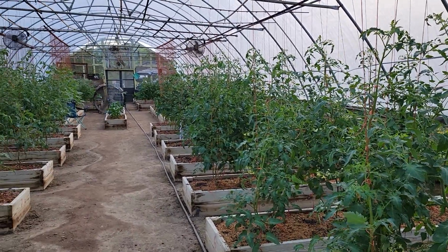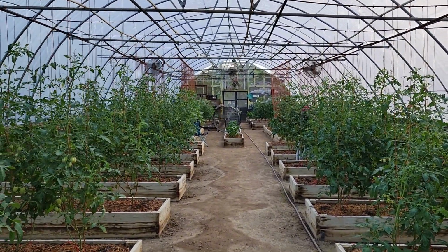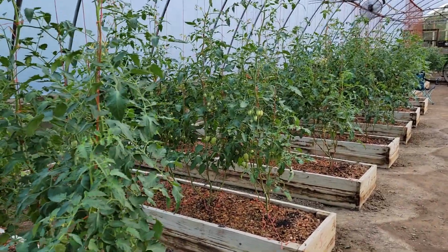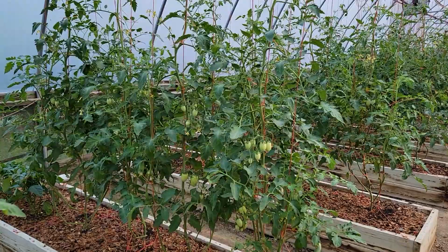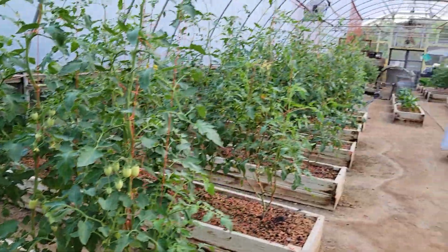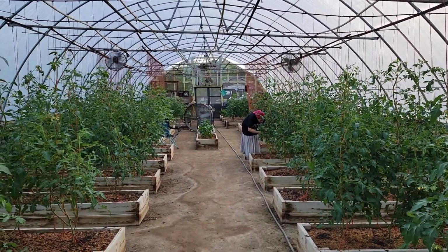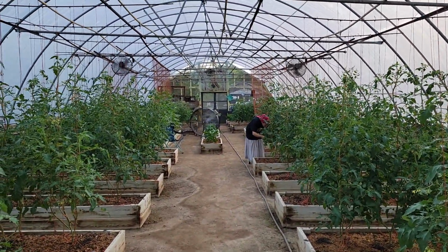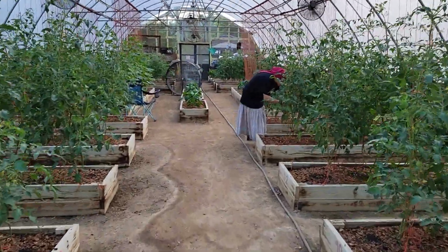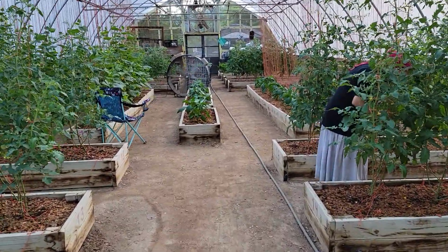Here's our tomato right here. Here's a shot of the greenhouse this morning. I see right here, these are paste tomatoes. They're coming in really good. Paste tomatoes coming in really good. And as you can see, it's a full-time job. Paste tomatoes looking pretty good.